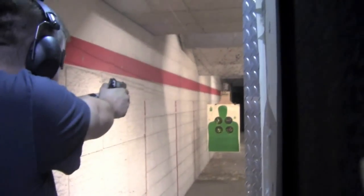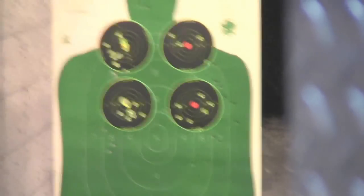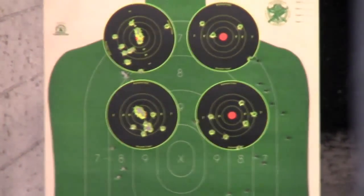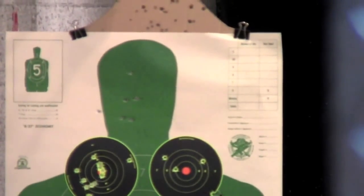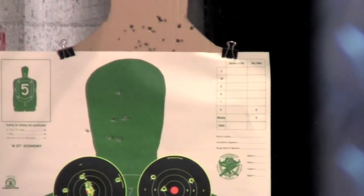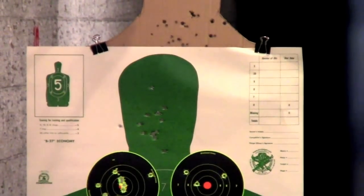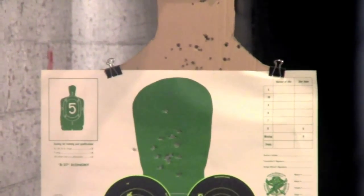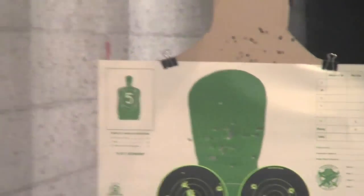All right, Jonathan's trying out the EMP. Next magazine, do headshots to the silhouette. What? Headshots to the silhouette. I was doing headshots to the silhouette. Okay. Very nice. I quit.